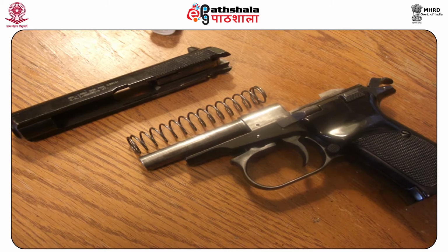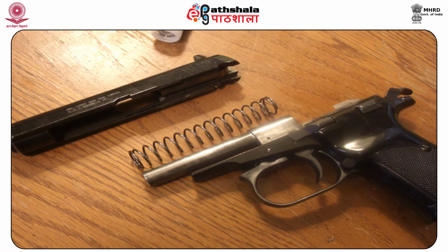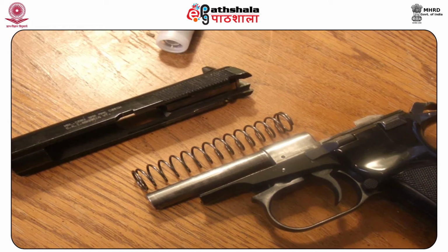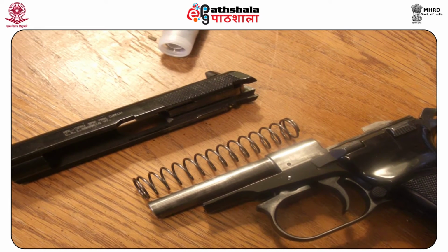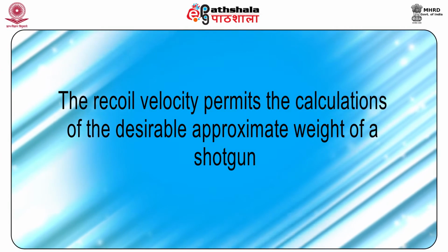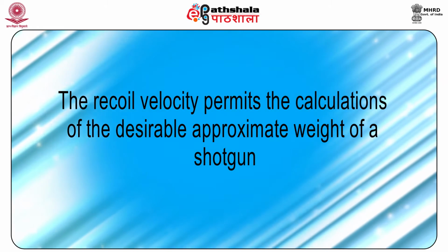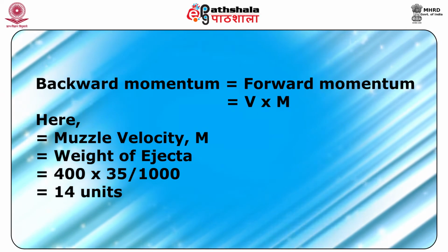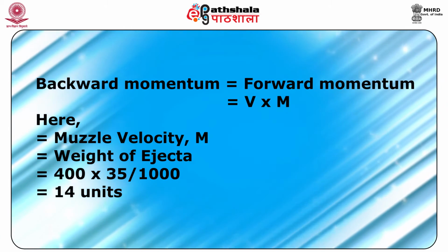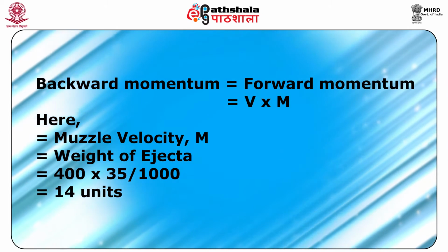When the recoil velocity is less than 3 meters per second, the recoil is not troublesome. It is tolerable up to velocity of 4.5 meter per second. It becomes intolerable beyond 5.5 meter per second. The recoil velocity permits the calculations of the desirable approximate weight of a shotgun, that is, backward momentum is equal to forward momentum, which is V into m. Here V is equal to muzzle velocity while m denotes weight of ejector.